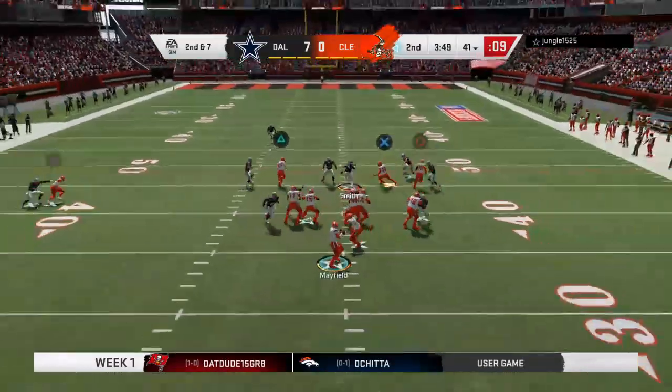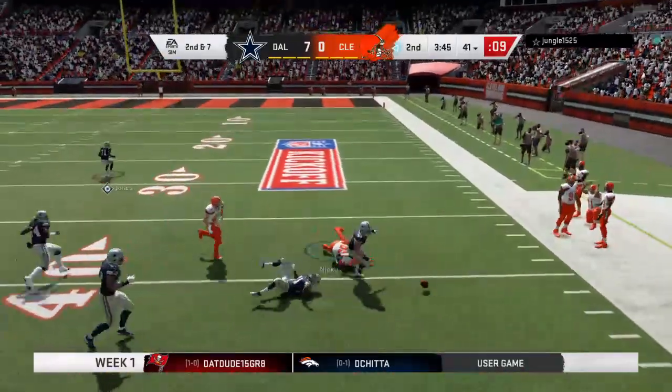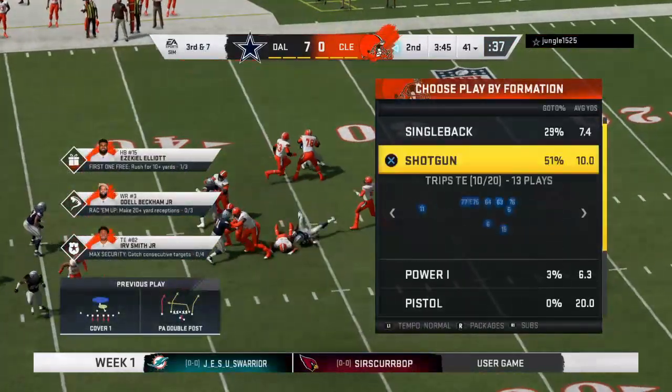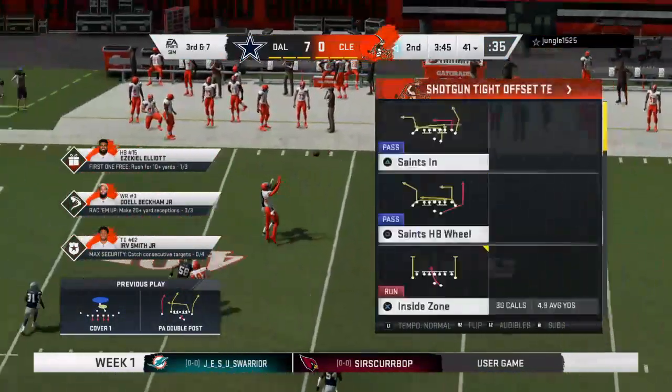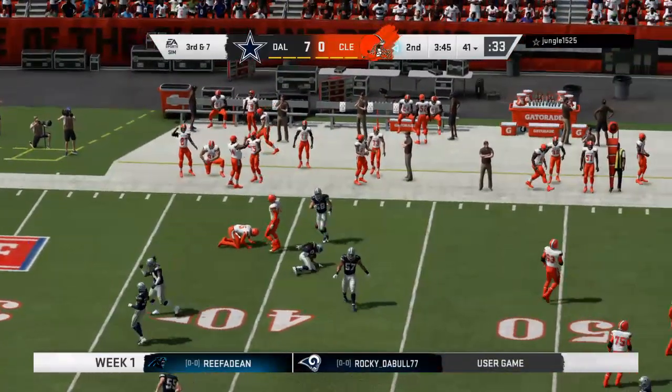From the 41, Mayfield. And that's going to be incomplete. Too tough to hold on to that one. It's second down. Those passes out that far wide always make you hold your breath a little bit. Felt like it was in the air for a while.